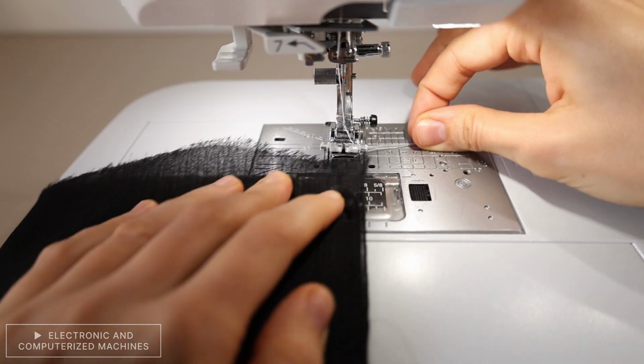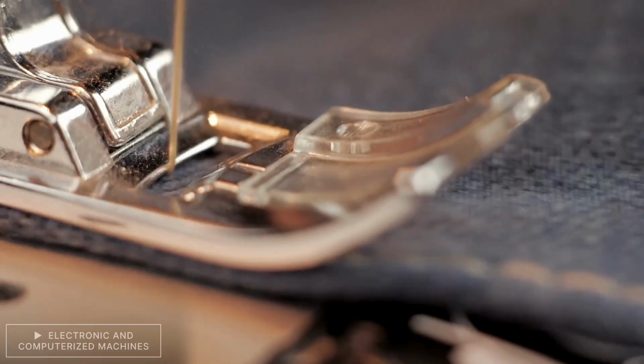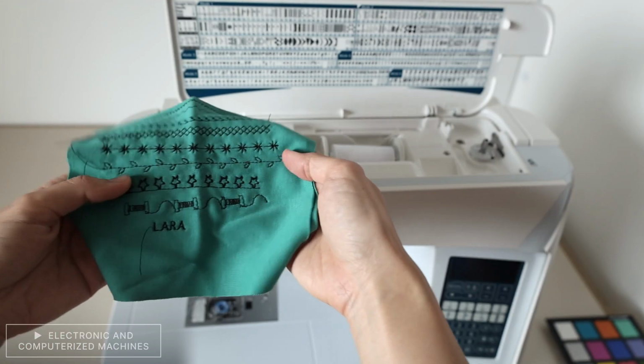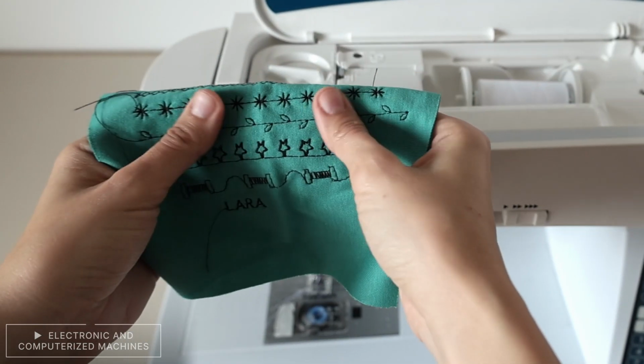These machines are excellent at sewing neatly, whether you're working on something delicate or heavy like denim. They can also do cool stuff like embroidery with built-in designs and letters.